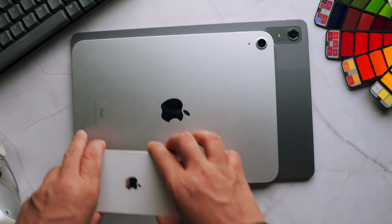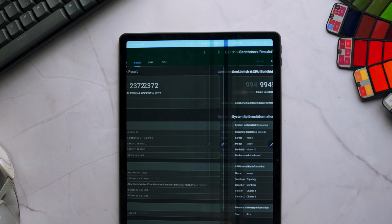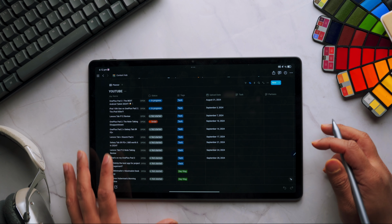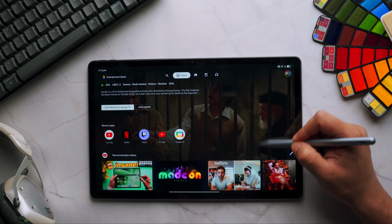For the tablets at a budget segment, the specs are actually quite impressive I must say. Here's the benchmark scores on Geekbench in case you're interested in that. When it comes to the real world performance, the Tab P12 handles day-to-day tasks like web browsing, checking emails and watching videos, and even light multitasking with ease. It's snappy and responsive for most casual users.